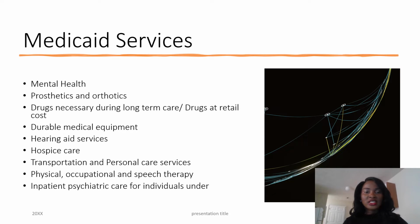And for those who need transportation services like Logisticare, which is now called ModivCare, but a lot of people know them as Logisticare. If you have Medicaid, you can get free transportation to and from your doctor's appointments. And whether you have Medicaid or not, you could get it as long as you're disabled or a senior and you're not able to take public transportation, you could use Logisticare.